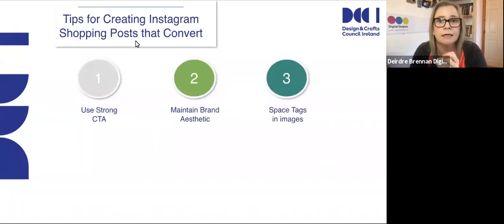Number three would be spacing the tags in your imagery. Any post that you add on Instagram, you can tag up to 5 products, which is really useful. For a carousel post, you can tag up to 20. Now you may or may not find that useful, but if you offered a range of products, earrings, necklace, bracelet, you can have a product shot of the line and then tag the individual products in that. So it can be very useful, likewise for any range. But as you tag products, make sure that they're spaced for ease of access and use. If they're too cluttered, it'll get confusing and difficult.